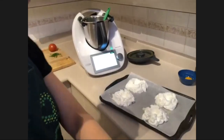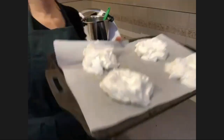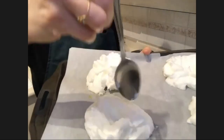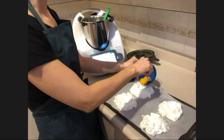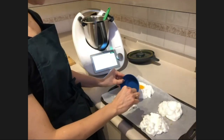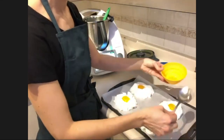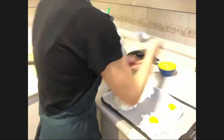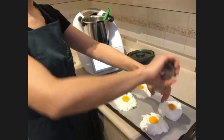So what I just did, I created little balls, and I make an indent in here using my spoon like this. So it has to be deep, and all the walls around it, so you can pour the egg yolk in here. And that's what I'm going to do one by one. It's super cute. This is because I want it to be cooked like creamy egg yolk. If you like it runny, you bake the egg whites for 3 minutes, and then you pour the egg yolks for another 3 minutes.